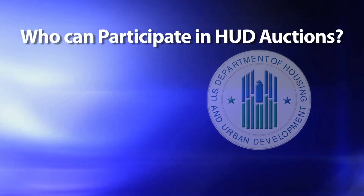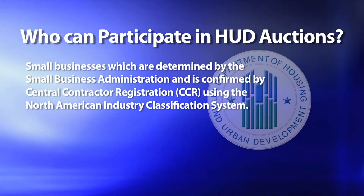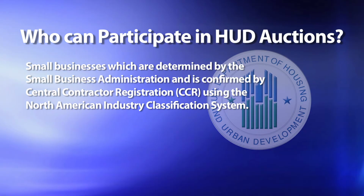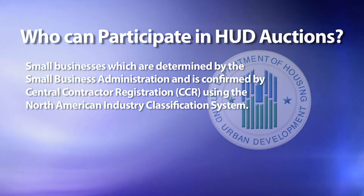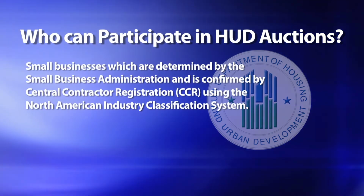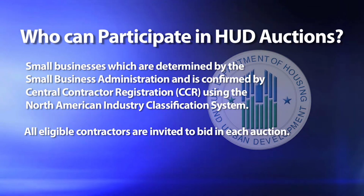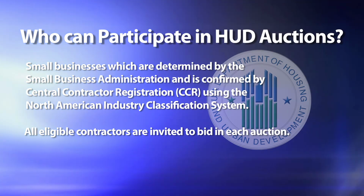Who can participate in HUD auctions? Small businesses that are determined by the Small Business Administration and confirmed by the Central Contractor Registration using North American Industry Classification System. All eligible contractors are invited to bid in each auction.